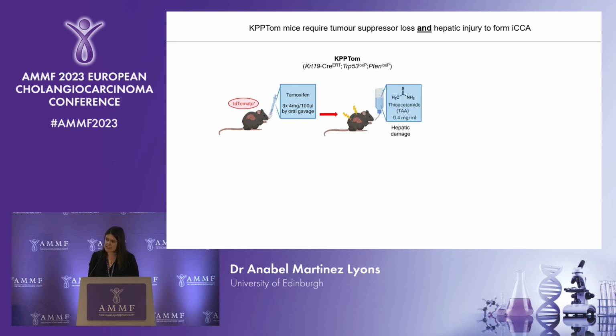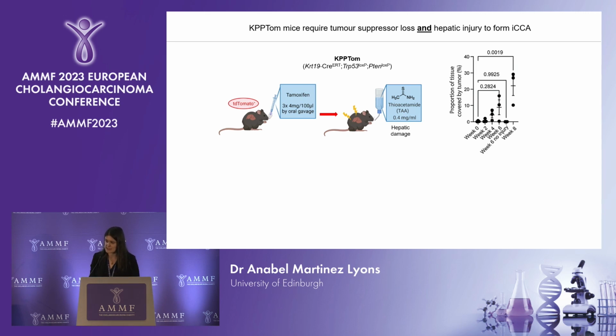What was interesting is we noticed that if we leave this mouse model alone, no cancer forms. So just the genetic mutations weren't enough to cause cancer. However, if we additionally added in hepatic injury, in the form of treatment of these mice with a hepatotoxin called thioacetamide at a low dose in their drinking water, cumulatively over time, the result was very different. Here's some quantification looking at tumor burden in these animals, three mice in each group. If we didn't treat these animals with a hepatic damaging agent, that's the week 0 seen in this graph, no cancer forms at any time point.